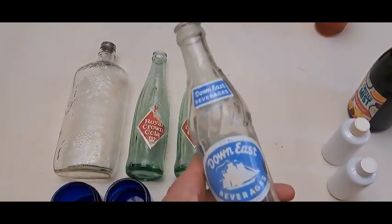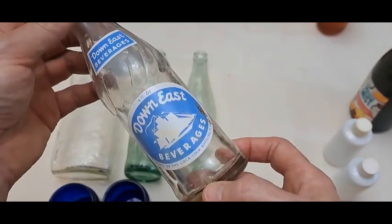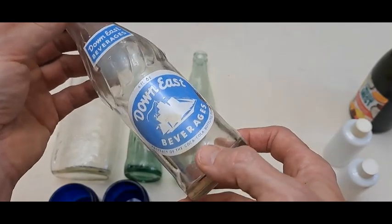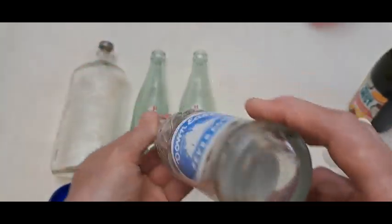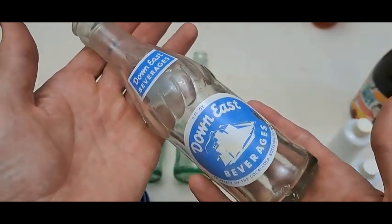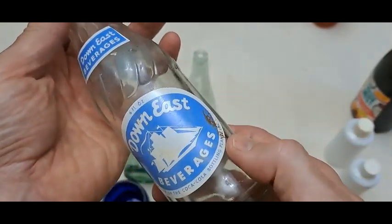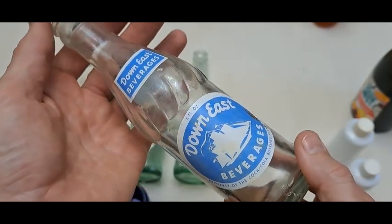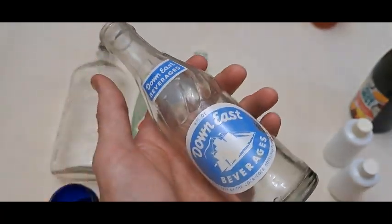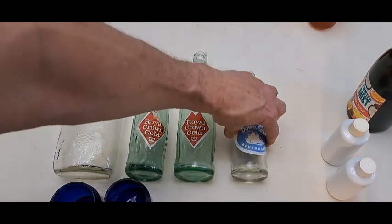Gorgeous blue bottle. This gorgeous blue bottle. Down East Beverages with the ship on it. Check that out. That is cool. Very cool, yeah. A Coca-Cola product. And there's no date on the bottom of this one. The Down East company was done in Maine and New Hampshire. The New Hampshire ones say New Hampshire on them, but the Maine ones don't say Maine, from what I can gather. And this is most likely from the early 60s. Some are suggesting 1962, which would make sense given the age range of the other stuff.